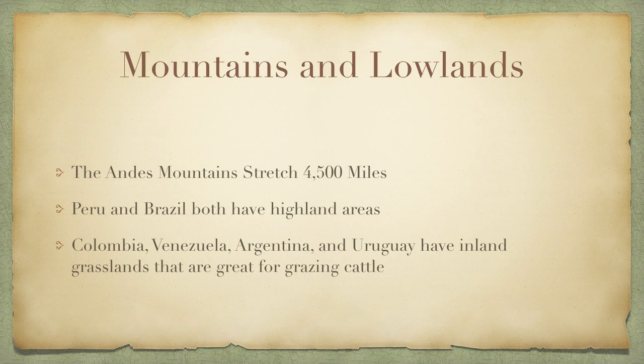Colombia, Venezuela, Argentina, and Uruguay have inland grasslands that are great for grazing cattle. So these are areas where farms can be put into practice, where they can have cattle ranches, where they can grow crops.